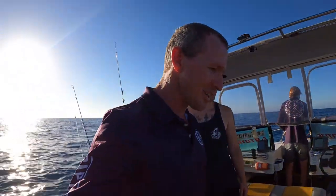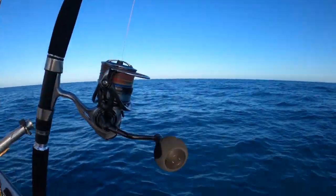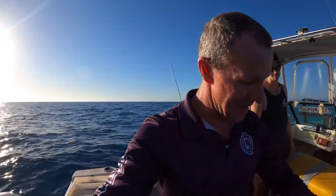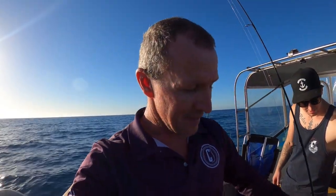I'm super stoked, I couldn't be any more happy. Thanks to the guys at Southside Boating and Fishing for lending me the outfit to try out. They said take it out and hurt it. I think we succeeded in that for sure. That's probably the biggest king I've ever caught. It is the biggest king I've ever caught.